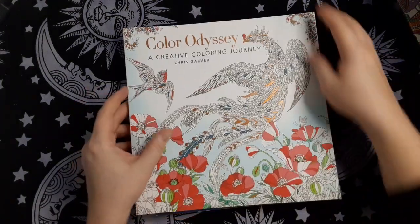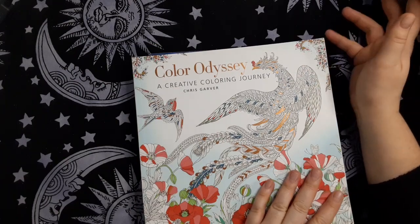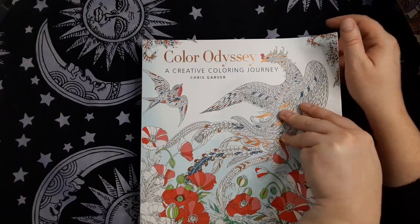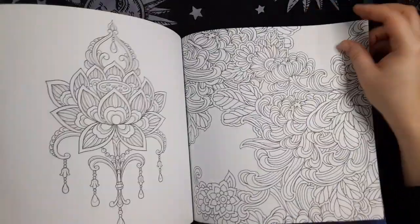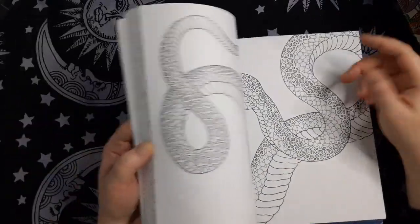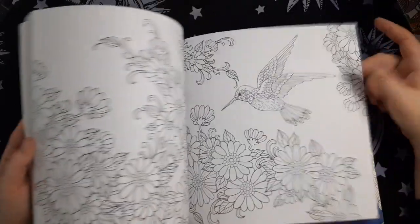I snagged the Color Odyssey. I've gotten Animal and Nature Odyssey through Book Outlet. And I saw this on a used book thing. And I thought, oh, you know, maybe I'll go ahead and get it. I'd seen some people flipping through it, and I wasn't too wild about it, especially compared to the next two.